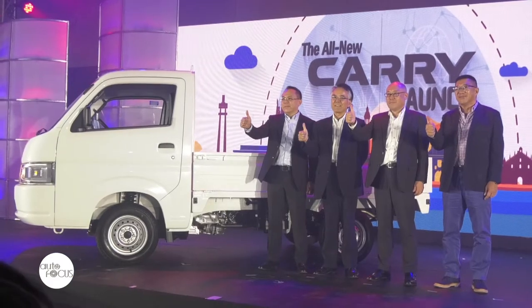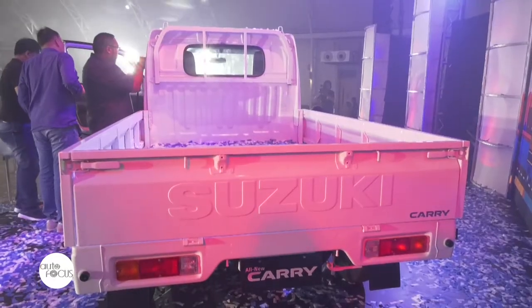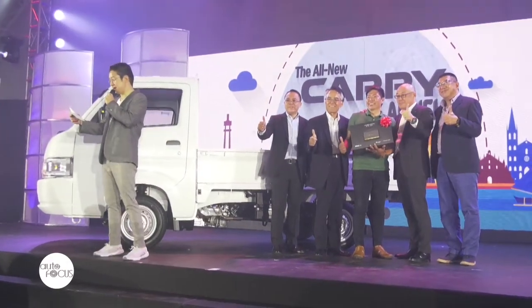And this all-new Carry is packed with massive upgrades designed to offer even greater efficiency, flexibility, and maximum functionality. Actually, this is a global market product for Suzuki. But of course, the Philippines is one of the important markets for Suzuki. So we carefully studied the Philippine market also.